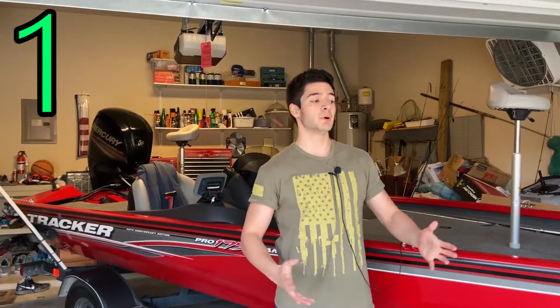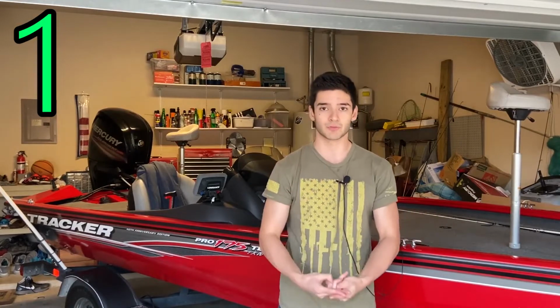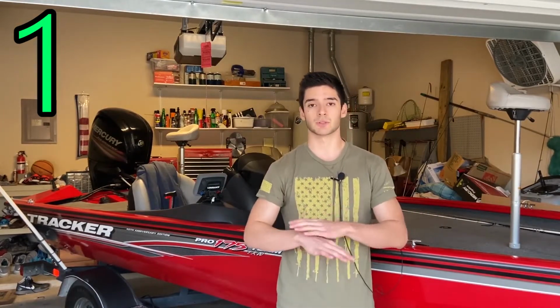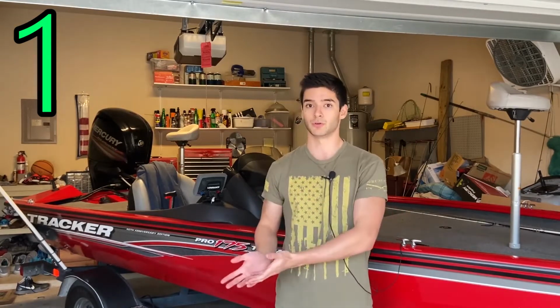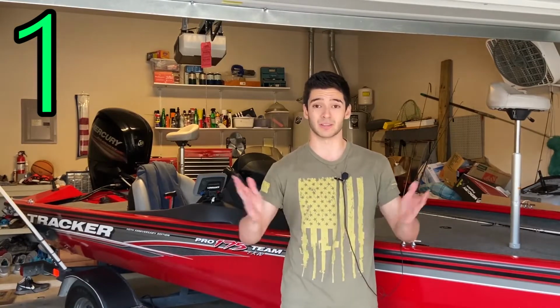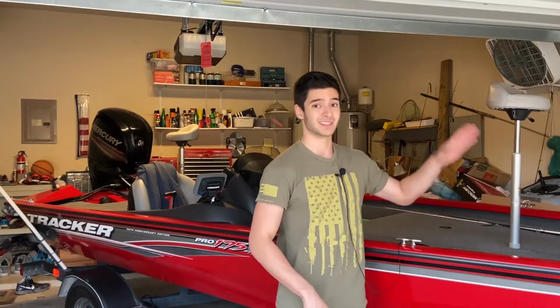And lastly, these boats come with everything you need to fish. It comes with the trailer, the fish finder, the trolling motor, a motor, storage space. It comes with everything you need. You don't have to buy anything extra except for, you know, your worms and your hard baits and your rod and reel combos. That's the only thing you got to put on this boat. Other than that, this boat comes ready to go.